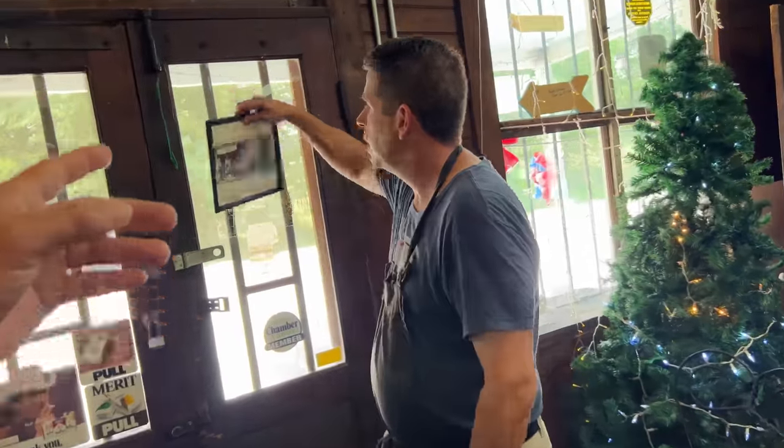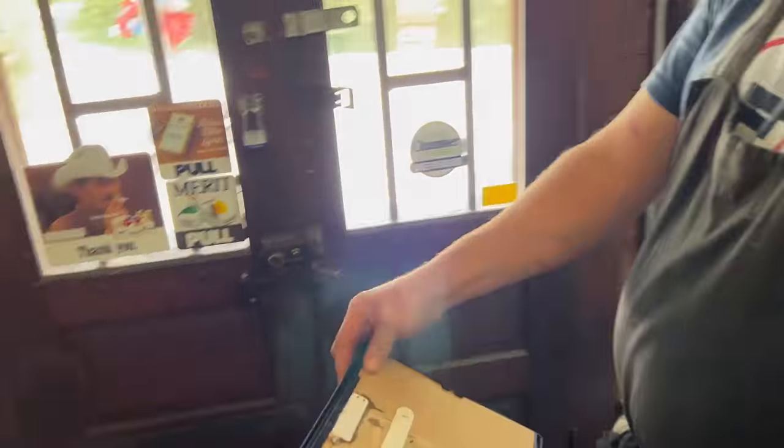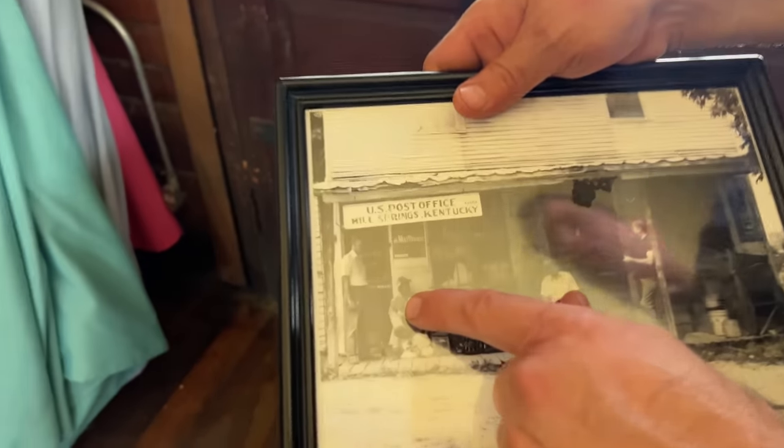Does that have a date on the back of that? Looks like maybe early 70s, possibly. Well, in this picture, he's 30-something, so it's 30 years ago, because he's 66. Okay. So it's sometime in the late 80s, early 90s. Okay. Looked a little older than that, because they did it in black and white.